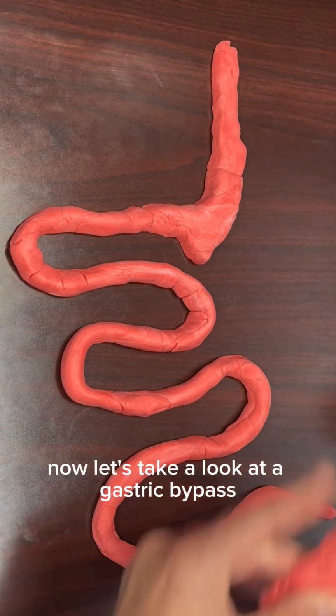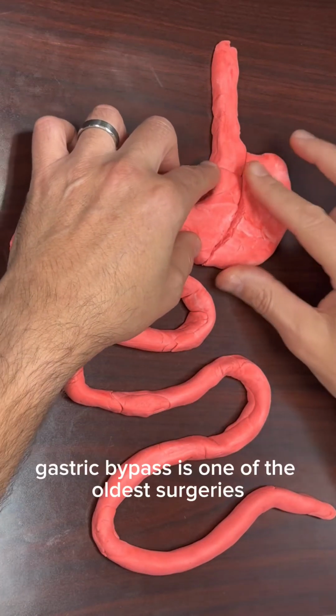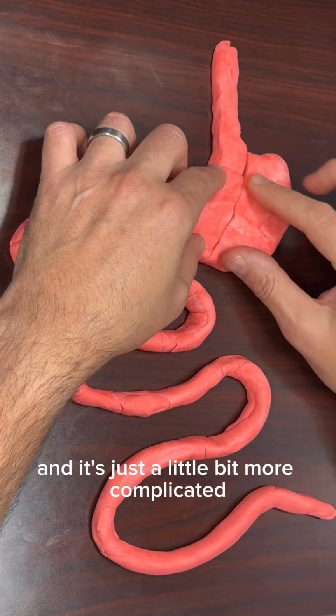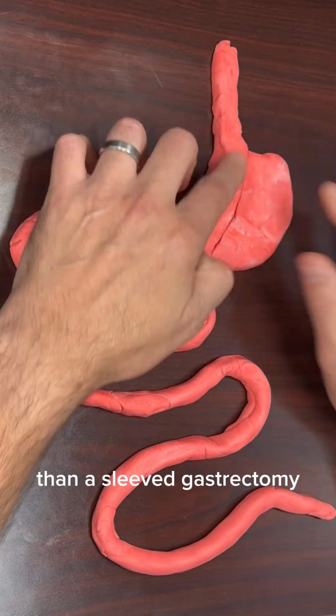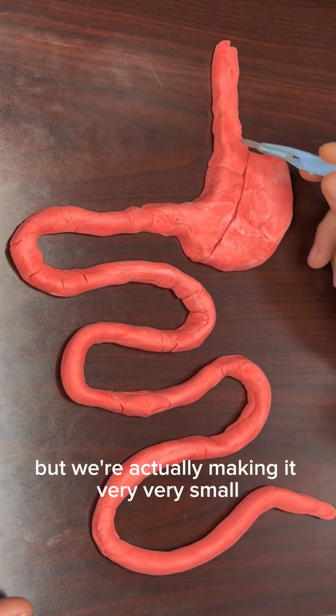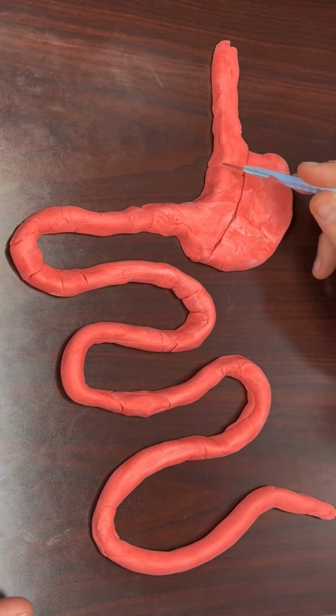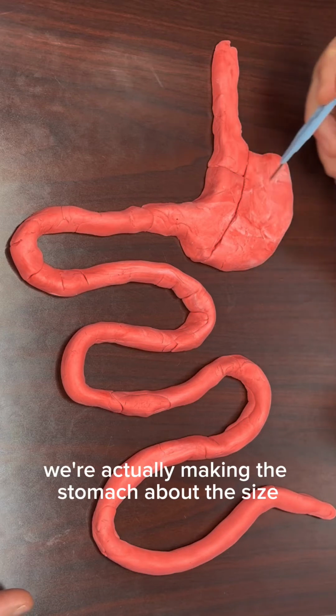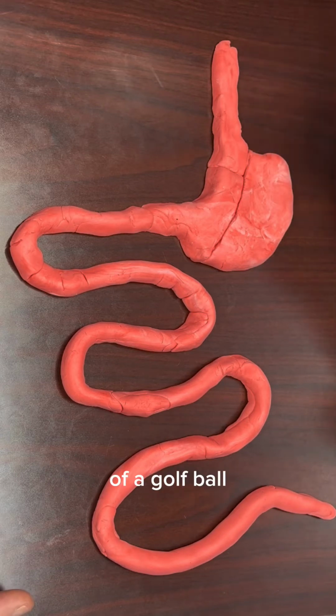Now let's take a look at a gastric bypass. Gastric bypass is one of the oldest surgeries that we do for weight loss, and it's just a little bit more complicated than a sleeve gastrectomy. In the gastric bypass, we're also cutting the stomach, but we're actually making it very, very small. From the size of a banana of a sleeve gastrectomy, we're actually making the stomach about the size of a golf ball.